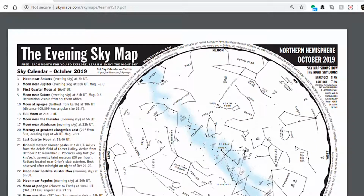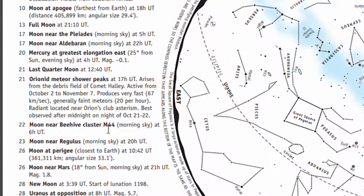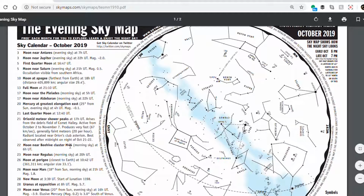So what do we have here? First we have our sky calendar for October 2019. Keeping track of where the moon is can lead you to a lot of cool things. Like, for example, on October 27th, in the morning, the moon will be near the Beehive cluster M44. So that looks pretty cool through binoculars. And all that cool stuff.